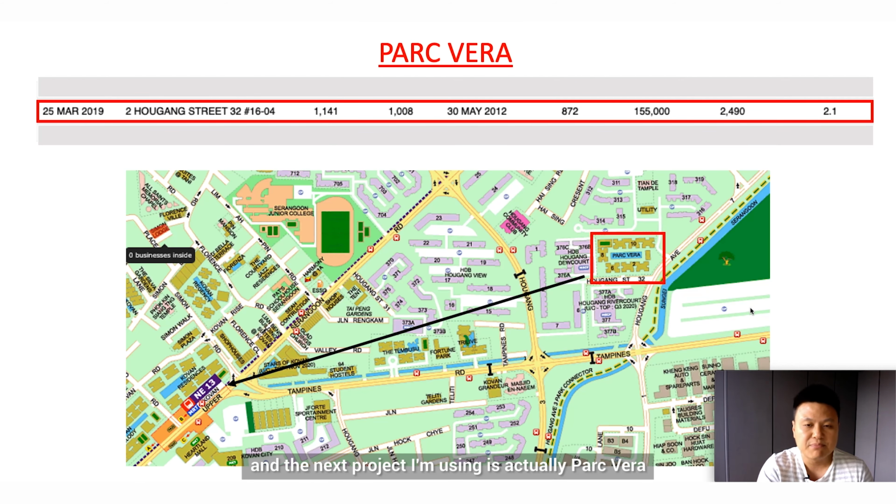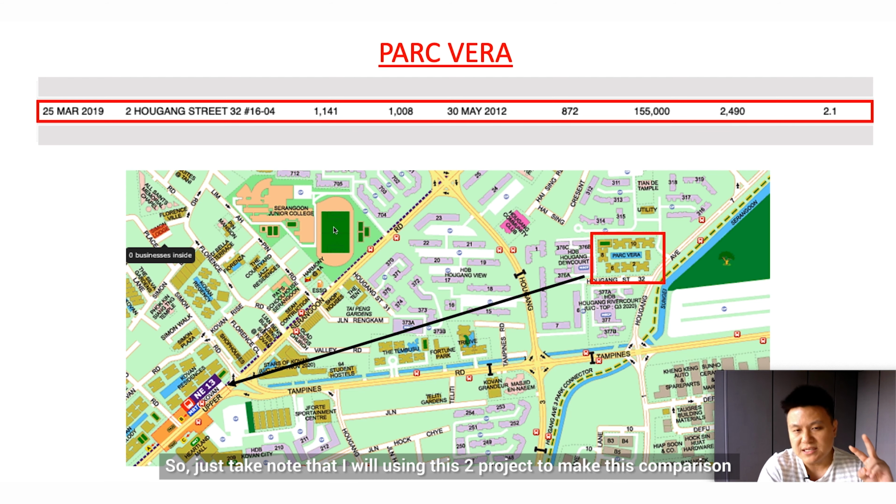And the next project I'm using is Park Vera. Park Vera is actually right below River Sales. It's also around the Hougang area, but more towards the Defu area. This is Defu area, and this is Kovan area as well, Kovan MRT. It's also the same, not very near to the MRT station. So just take note that I'll be using these two projects to make this comparison.